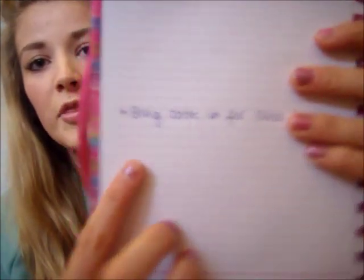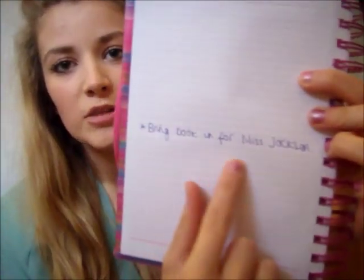And if I had things that I needed to do that weren't counted as homework, I used to put a little star at the bottom. For example, I had to bring my book in for Miss Jackson because she was really interested in that, and she wanted to photocopy it and give the rest of the class it.